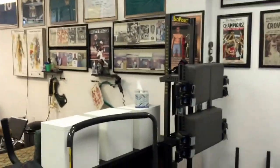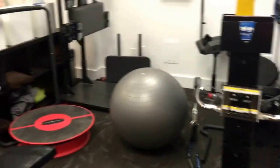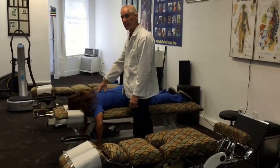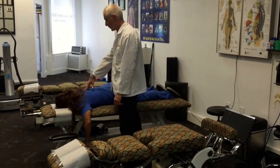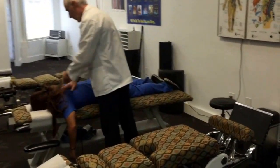Over here we continue with more therapy and rehab. As you can see, we're a full facility. And over here we actually have a treat. Dr. Hamburg is another doctor in the office along with myself, actually taking care of one of our staff members. So like I said, it's after hours, and for privacy reasons we chose to do this tape at this time.